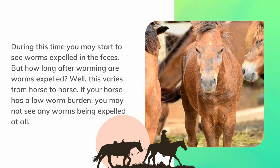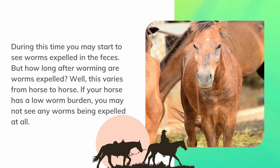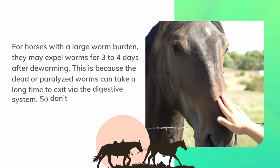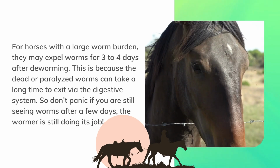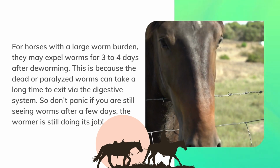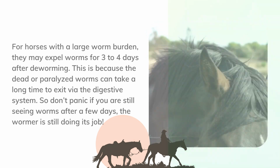Well, this varies from horse to horse. If your horse has a low worm burden, you may not see any worms being expelled at all. For horses with a large worm burden, they may expel worms for 3 to 4 days after deworming. This is because the dead or paralyzed worms can take a long time to exit via the digestive system. So don't panic if you are still seeing worms after a few days. The wormer is still doing its job.